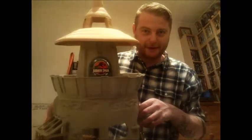So I went up into my attic last night and stumbled across something, still in the box. It has been opened and played with, but I thought I'd do a little restoration on it. So I got it out last night for the first time in 24 years. And what it is, the Jurassic Park Kenner compound.